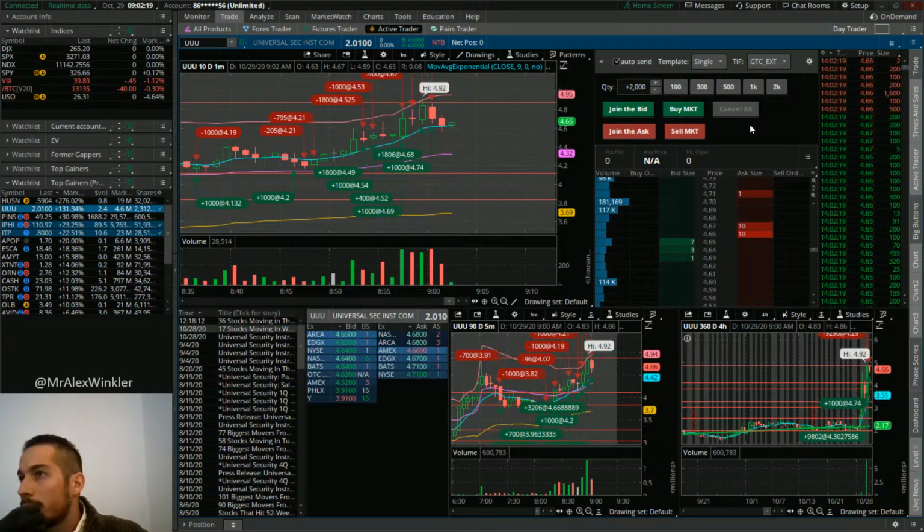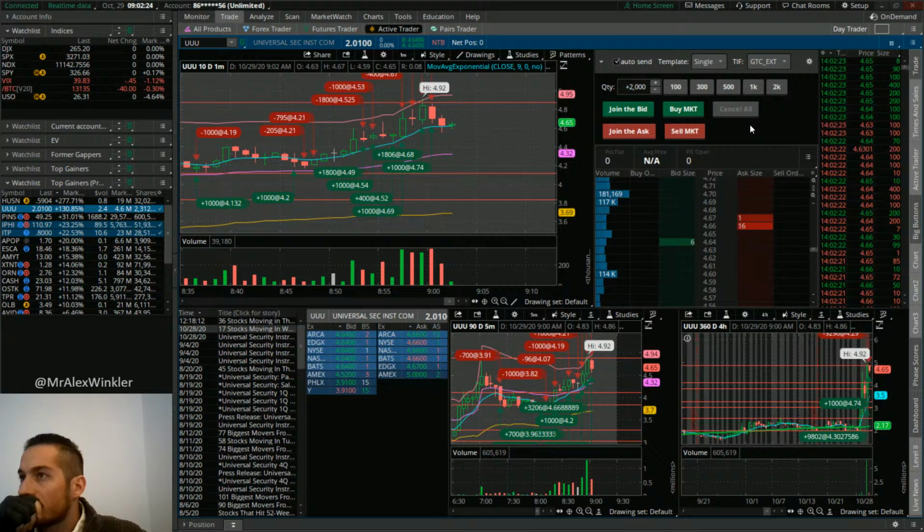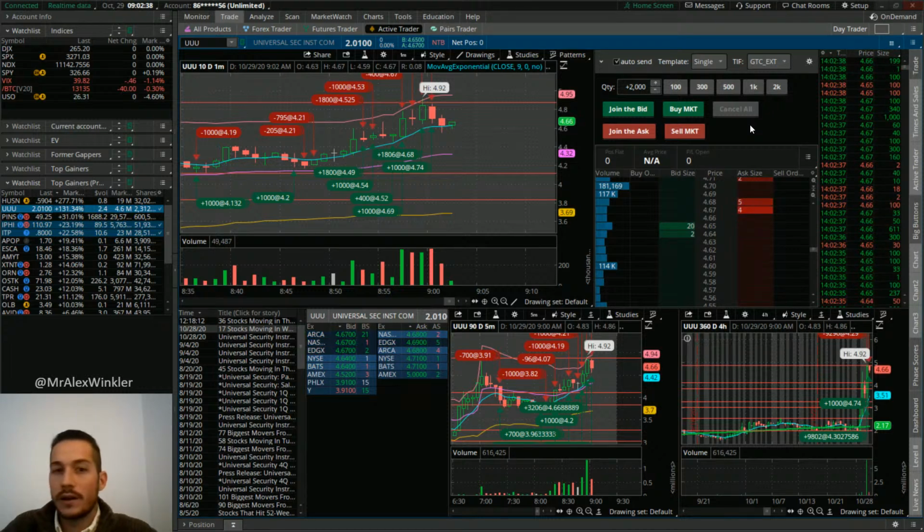Four or five is definitely big support. Looks like it's bouncing off that support again here. The big question is if we're going to break 5.